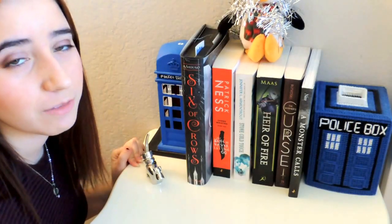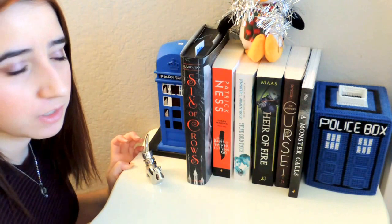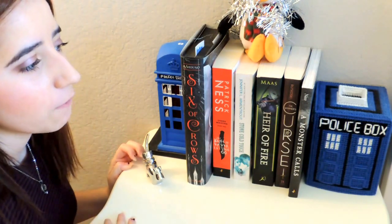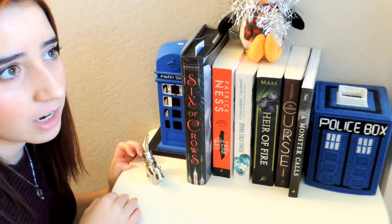Okay, so first I thought I would show you guys the little end table right next to my bed. This is where I keep most of my new buys that I've gotten recently, and also ones that I'm currently reading. So first let's start off with my empty TARDIS tissue box. Yeah, currently there's no tissues in there. I need to change that.